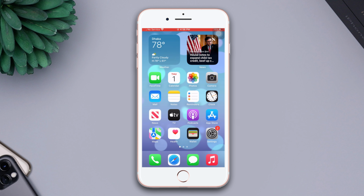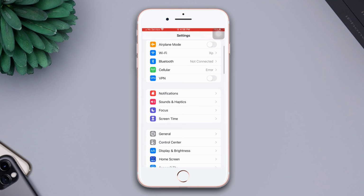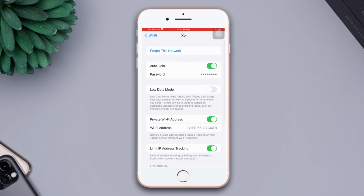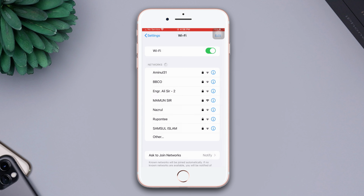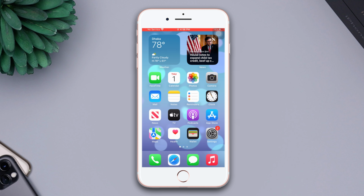Solution 1. Forget your Wi-Fi network and reconnect it. Open Settings, scroll down, tap Wi-Fi, now tap the eye icon, then tap Forget this network. After that, tap Forget and reconnect again. If you still have the same problem, follow the next method.